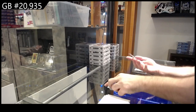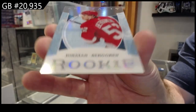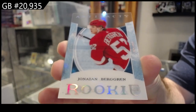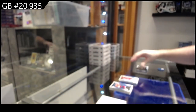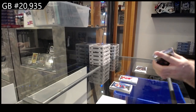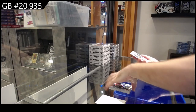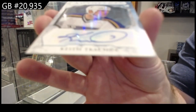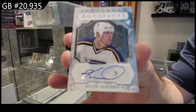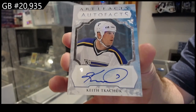Ooh, clear cut rookie, Berggren for the Red Wings. Clear cut, Berggren. Wow, that's a good one. We've got an auto fax for the St. Louis Blues, Keith Kachuk.